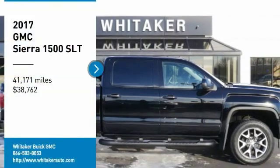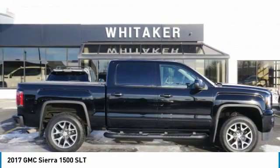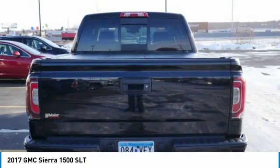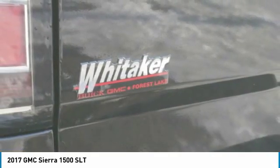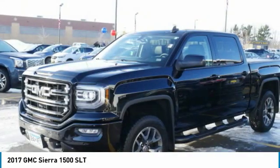Stop by and take a look at the 2017 GMC Sierra 1500. The Sierra 1500 offers a 5-star frontal and side crash test rating and a combination of mechanics and aerodynamics that give it better conventional V8 fuel economy than any competitor.